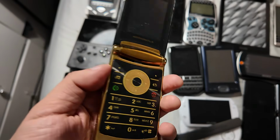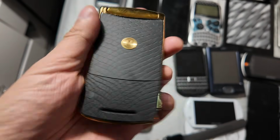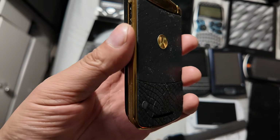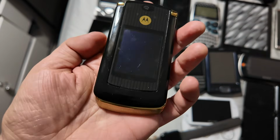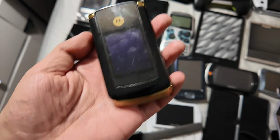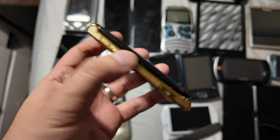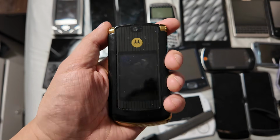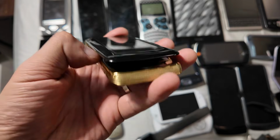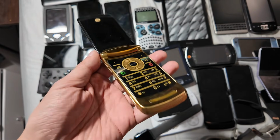Razr 2 from Motorola, from 2008. I got the gold and black version with sort of a leather backing. So this is kind of like a luxury version. But yeah, Razr 2, this is the successor to the popular Razr V3. That came out in 2007. So yeah, what can I say? This is a skinnier form factor than the original Razr phone. And I actually do like the Razr 2 better, but of course it didn't get as much attention because the first Razr was the one that really turned heads.